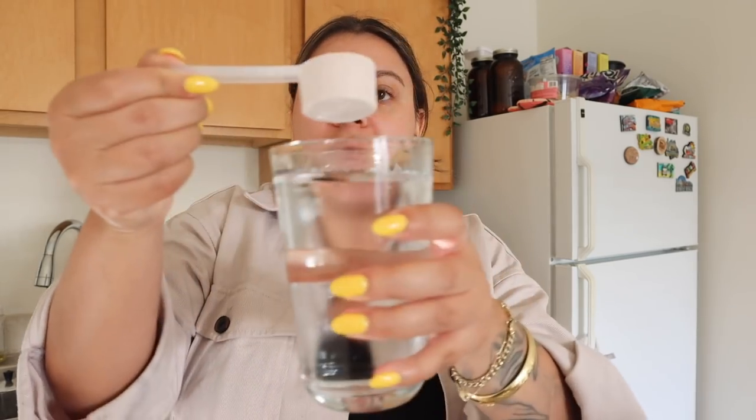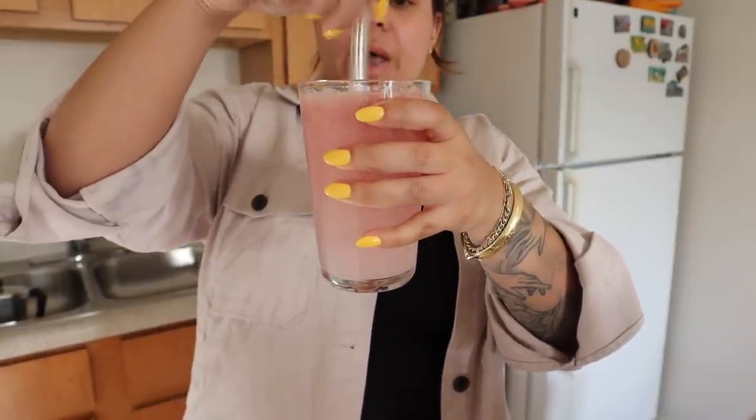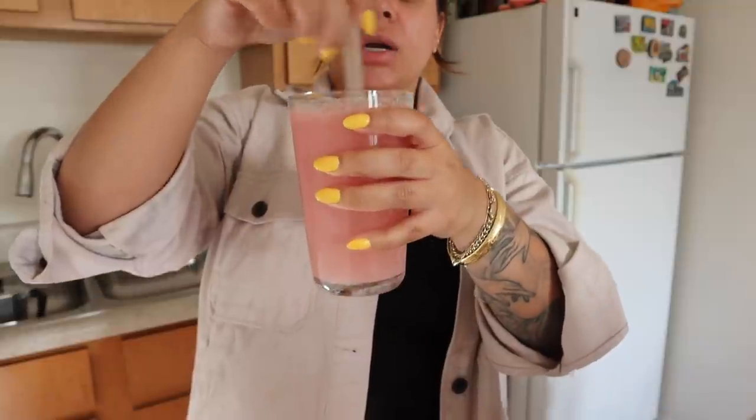Love watermelon flavored everything. You just take a scoop of this and add it to at least 8 ounces of water. Mix it in really well. And you can add this to whatever drink you want, water, smoothie, and I love the taste of this. It doesn't have a strong artificial taste or anything like that. It kind of reminds me of a Starbucks refresher.